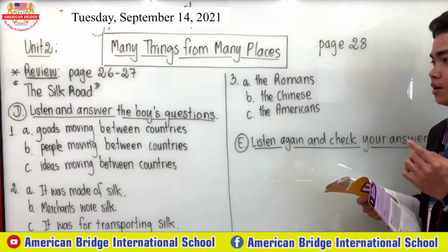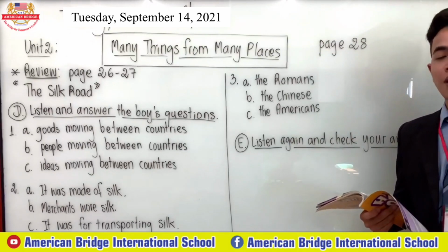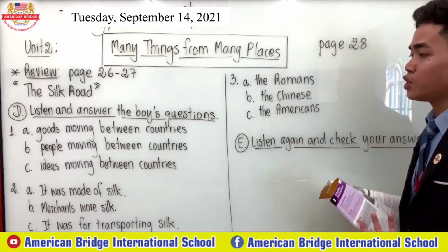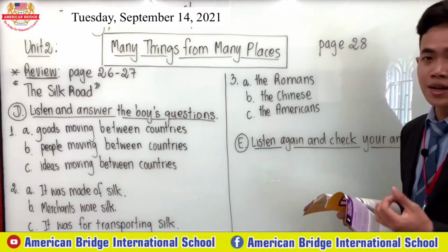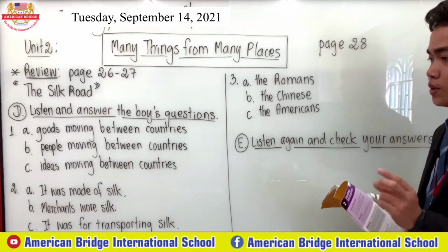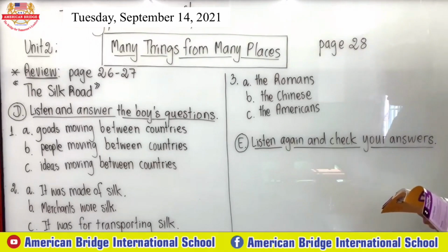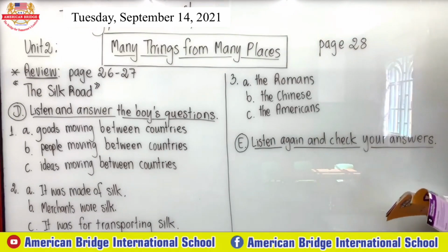1. A. Goods moving between countries. As we know, goods refers to products, right? B. People moving between countries. C. Ideas moving between countries. Number 2. A. It was made of silk. B. Merchants wore silk. C. It was for transporting silk. 3. A. The Romans. B. The Chinese. C. The Americans.